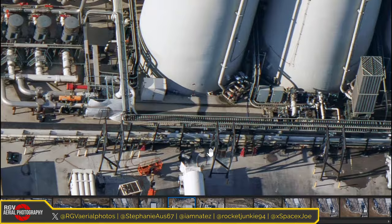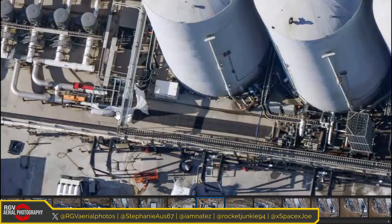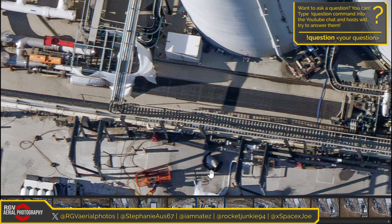Yeah, dare I say it is starting to look a lot more likely that they may have everything connected before IFT4. Whether they'll actually have everything commissioned before then and all the tanks fully filled for IFT4 remains to be seen. But yeah, they've made some pretty significant progress on this expansion.